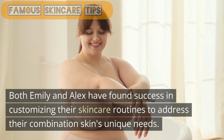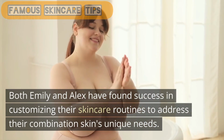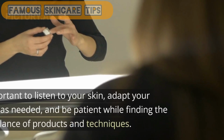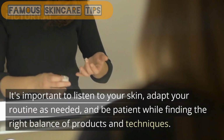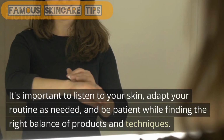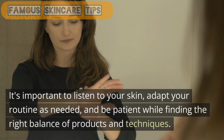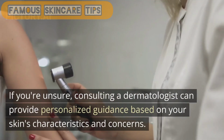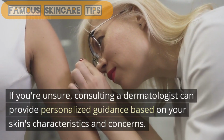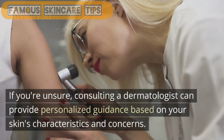Both Emily and Alex have found success in customizing their skincare routines to address their combination skin's unique needs. It's important to listen to your skin, adapt your routine as needed, and be patient while finding the right balance of products and techniques. If you are unsure, consulting a dermatologist can provide personalized guidance based on your skin characteristics and concerns.